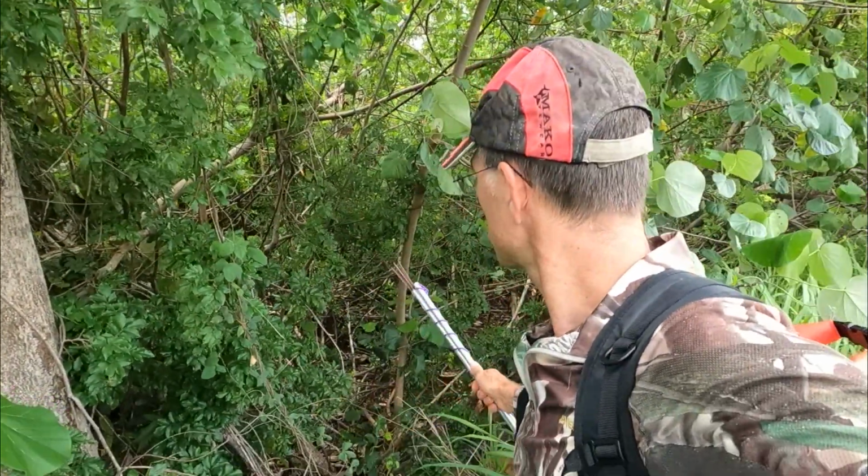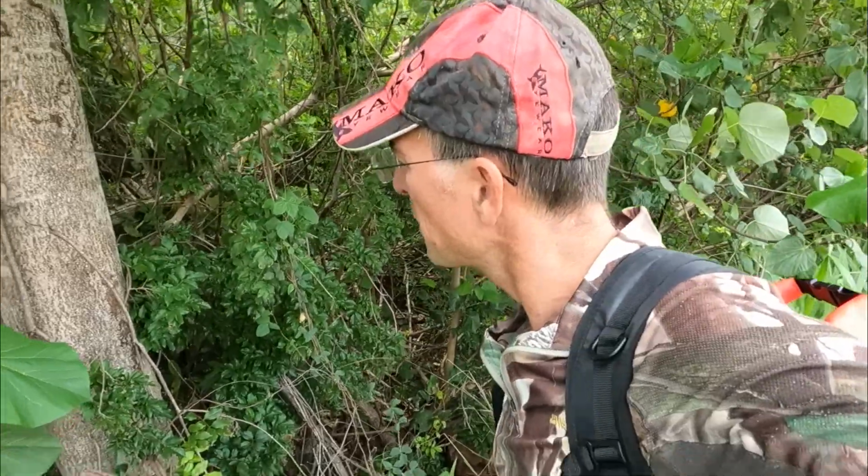So this is what we're going into. Got no idea what we're going to find. Never been in here before, and it's looking rather thick. I can see some open mud over that way, so hopefully we can find some crab holes.